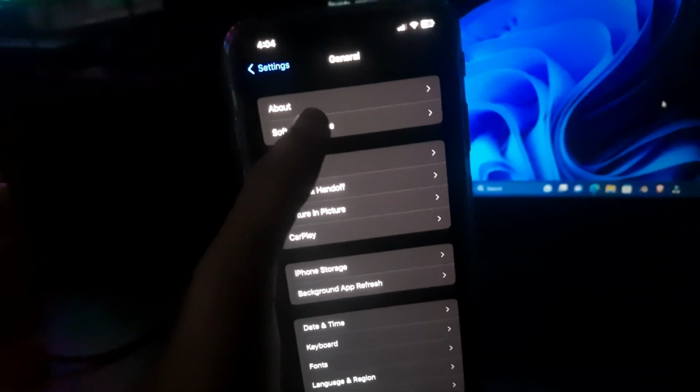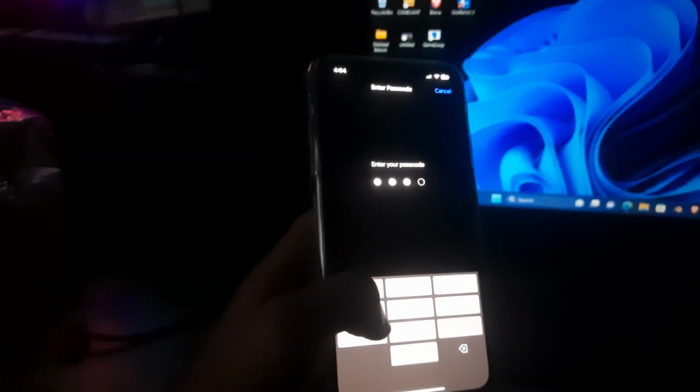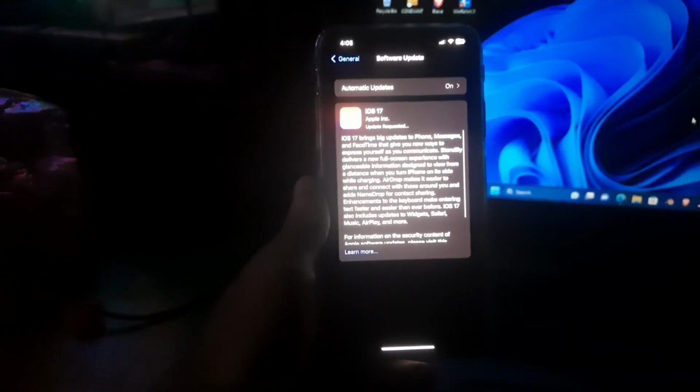So guys, here we go to software update and just wait here for a few seconds, and there you can see upgrade to iOS 17. Just click here and there you can read about the new features. Just tap on download and install and then enter your passcode. Now just tap agree and that's it. It will start downloading very soon.